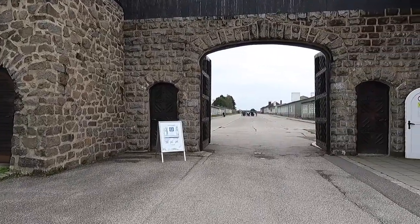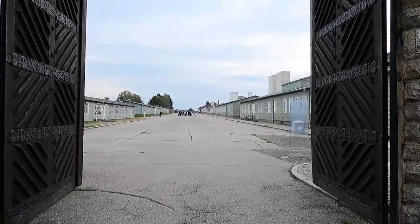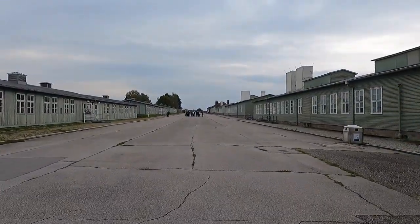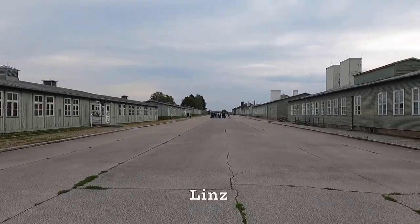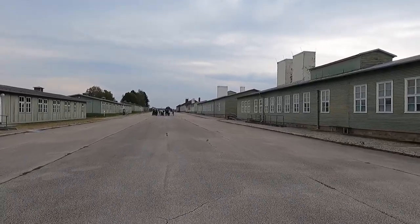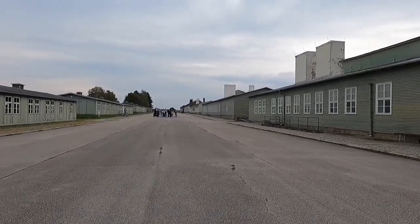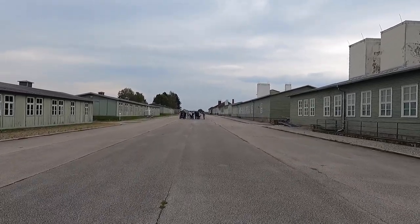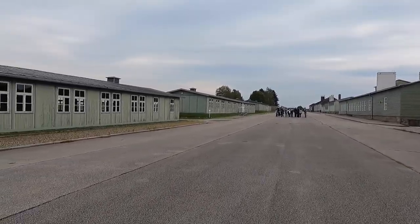this concentration camp is about a half hour drive from Linz. Linz is a major city in Austria, spelled L-I-N-Z. It's a beautiful city. And if you're planning to take public transportation, you can take a bus. Bus number 361 is a direct bus all the way to the memorial site.